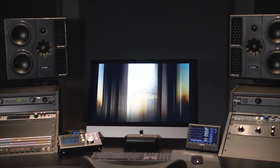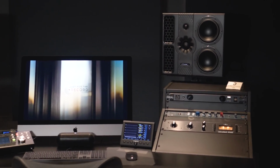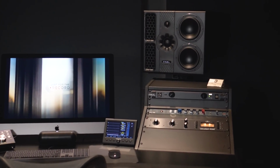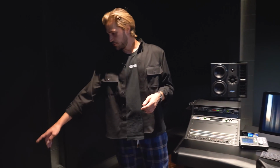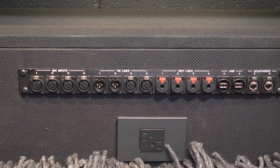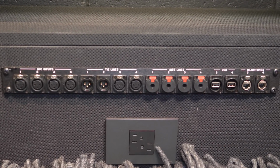So same speakers? Same speakers, same size, same setup minus the CL1B, because we don't have a booth in here, but you can still record vocals in here through our tie lines on the side. You can just plug whatever you want in there and it shows up at the patch bay here.